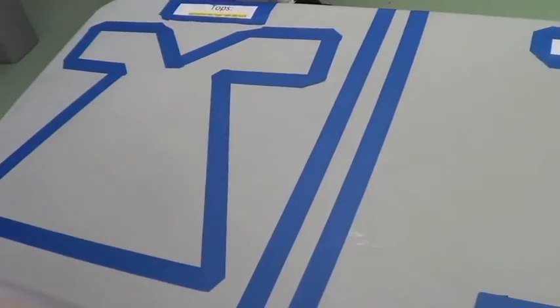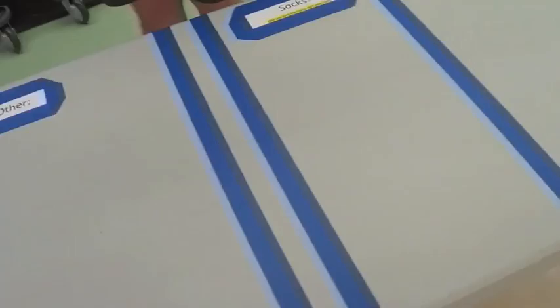Okay? And then all this is just a regular plastic table and some blue painter's tape. Is it painter's tape? Painter's tape. Yep. So, pretty basic.